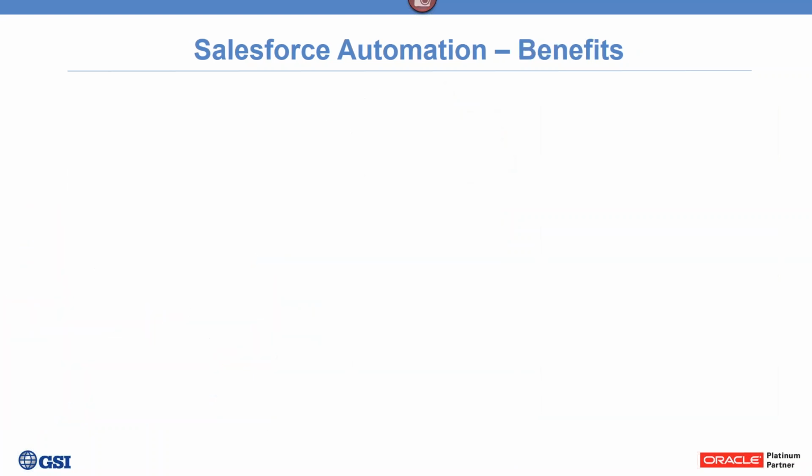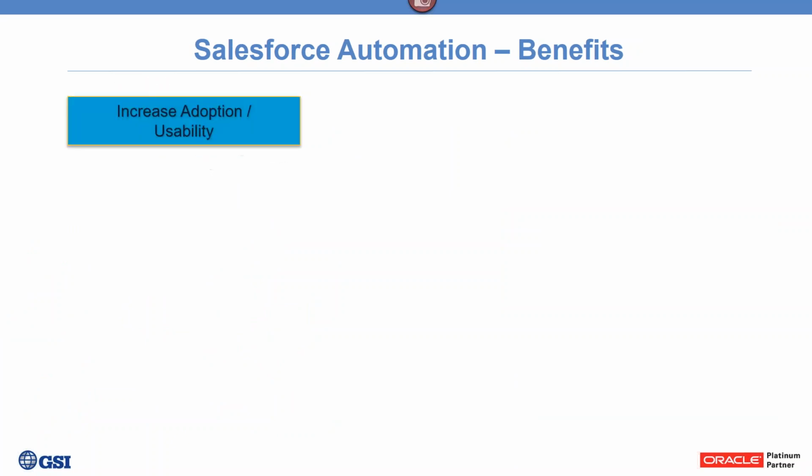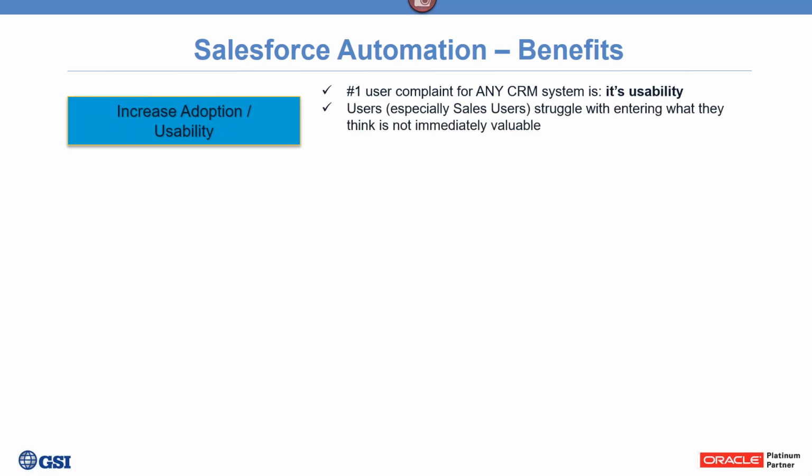So what are some of the benefits for Salesforce automation? Well, for one, increased adoption and usability. The number one complaint for any CRM system is its usability. And users, and I will say especially for sales users who are really focused on developing relationships with their clients and spending time on the road, struggle with entering information that they may not deem to have an immediate value. Now, that's not always true in the sense that that information may not appear to be valuable, but for a system that is dependent on data, it is. And the result of that information not being entered into the system results in a downstream impact.